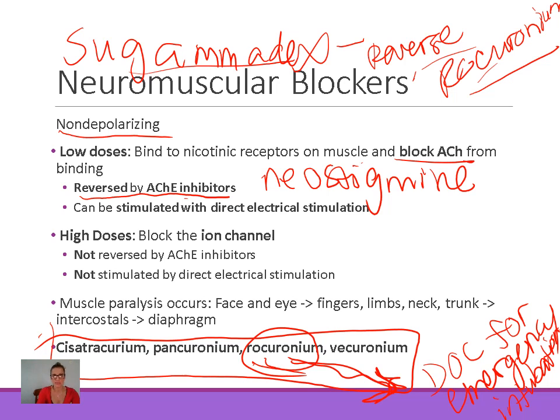Also, these patients can be stimulated with direct electrical stimulation. So direct electrical stimulation opens the ion channels directly. It doesn't require the binding of acetylcholine. So this opens ion channels directly, the cations flow in, the muscle contracts.